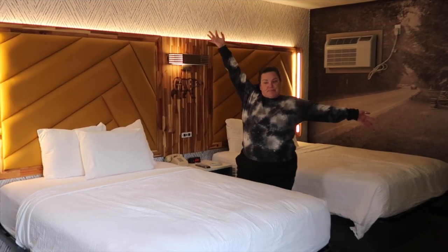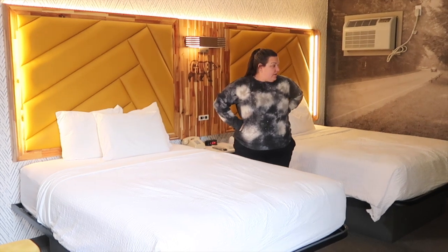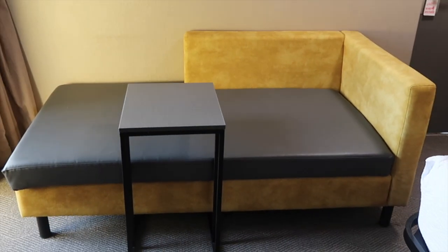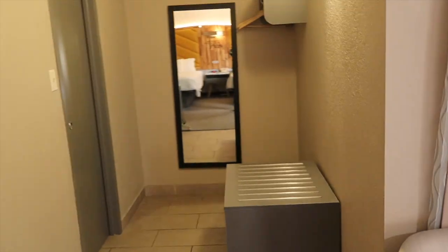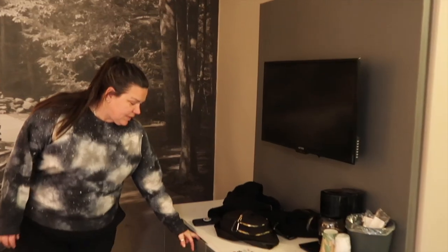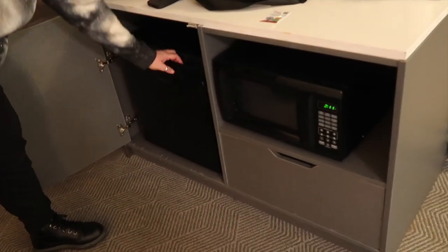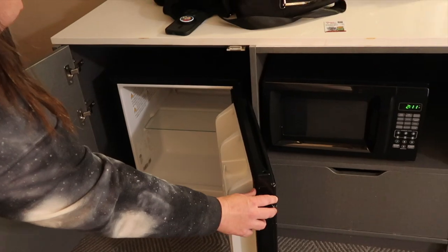So this is the 2-bedroom suite. This is the main room. It has 2 queen beds in it, and this is the door you come through. They have this little couch seating area with a little table. There's a little balcony out there. I'll show you. They have a little chair here. This is the bathroom in here. TV over here with a little coffee station. Microwave, fridge. A little fridge in there.